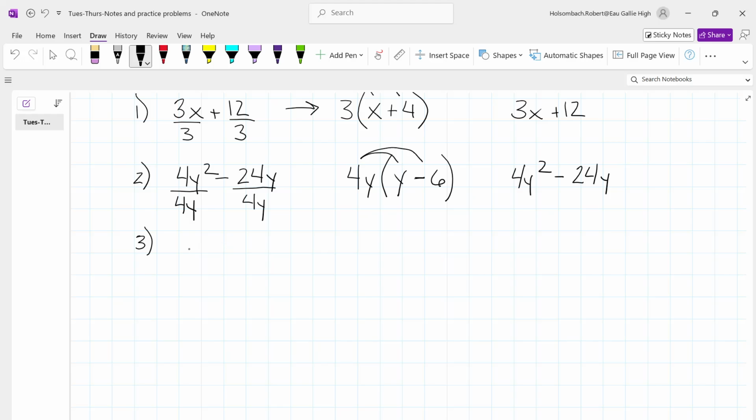All right, 15a squared b minus 30ab. The greatest common factor of 15 and 30, well, that would be 15. It goes into both. The greatest common factor of a squared and a, well, that's just a. And then the greatest common factor of b is b. So 15ab is our greatest common factor.